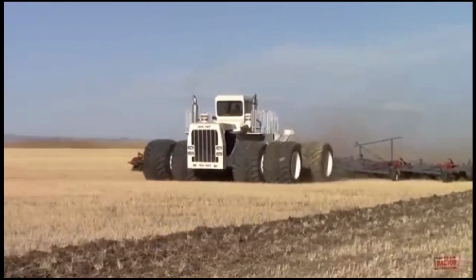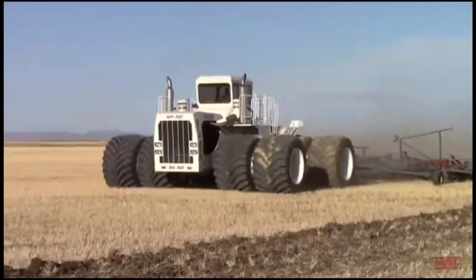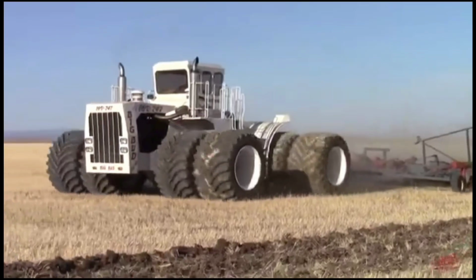This is the Big Bud 16V747, the world's most powerful tractor. With 1,100 horsepower, it works efficiently on large farms, saving both time and money for farmers.